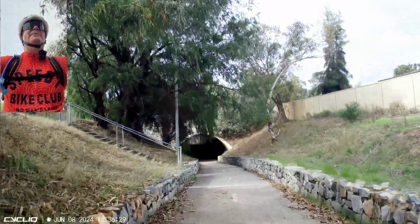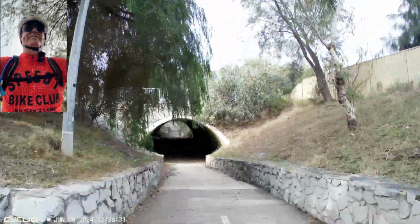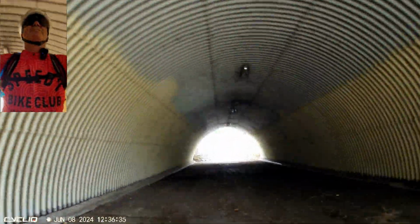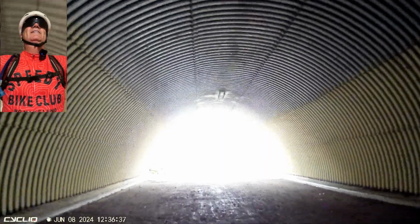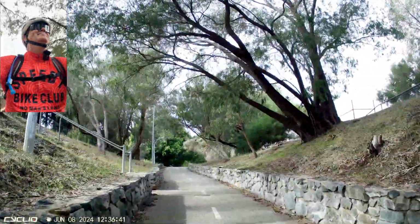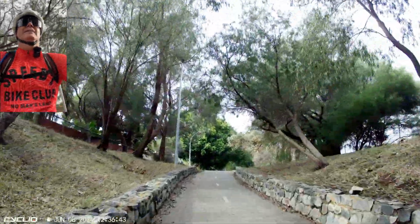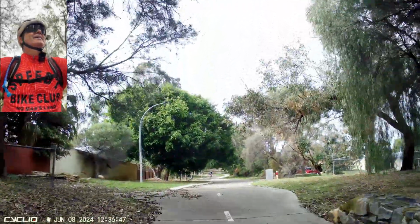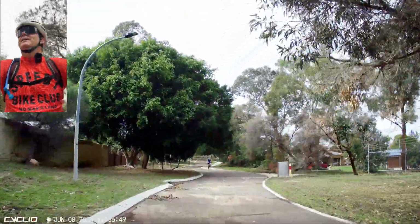Now this might have been a pre-existing tunnel because they haven't... Well, it's got concrete to start with, and it's pretty darn narrow and it's very dark. There's no lights on in there. I guess they've just repurposed that. Bit of a cycleway.